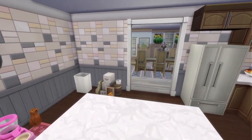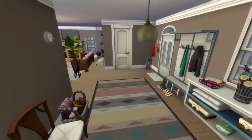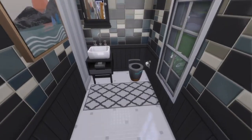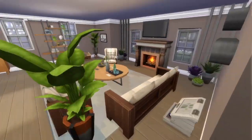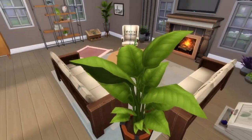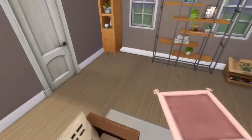Let's go ahead and head back through the kitchen, which I absolutely love, to the living room and this small offset bathroom, which you already saw with black and white, like I said, and this painting from Dream Home Decorator. Here is the living room. I did not realize I put two of those pet things. Oh my goodness. Hopefully Roxy sleeps on her bed.